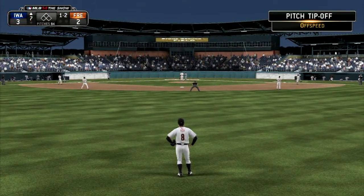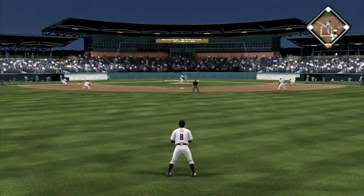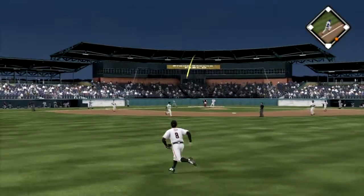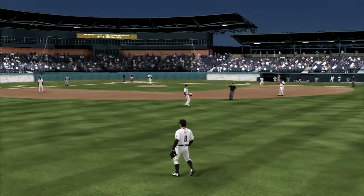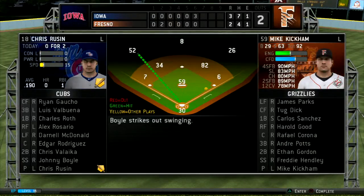Chris Valaika will lead it off here in the top of inning number 7. Swing and he pops him up behind the bag at second. Gordon retreats to the outfield grass and he has it for out number 1.